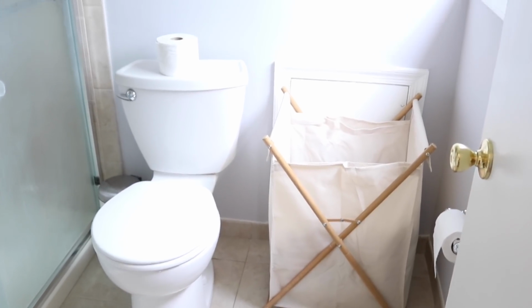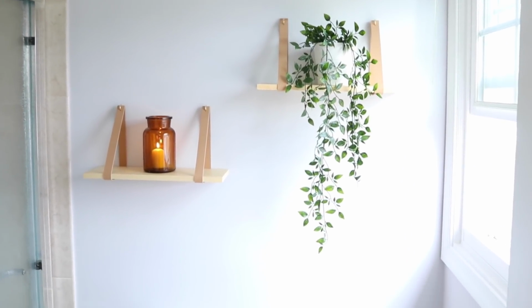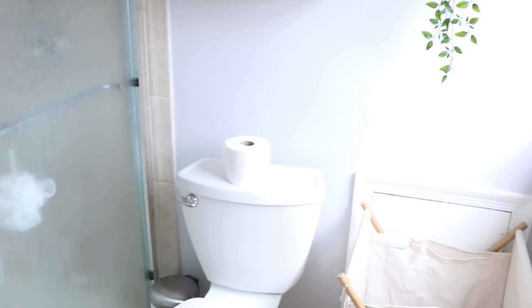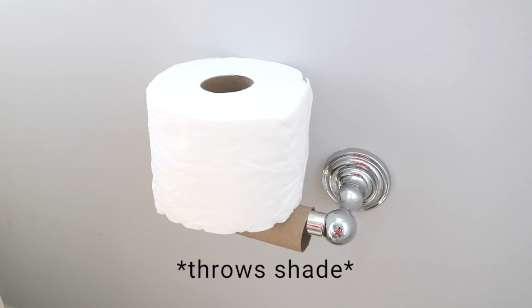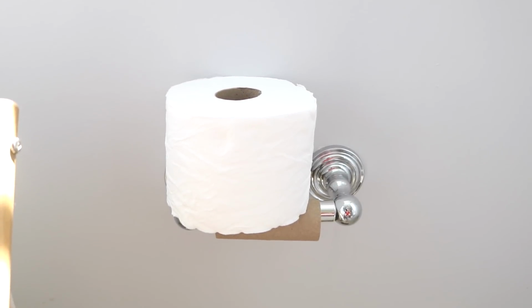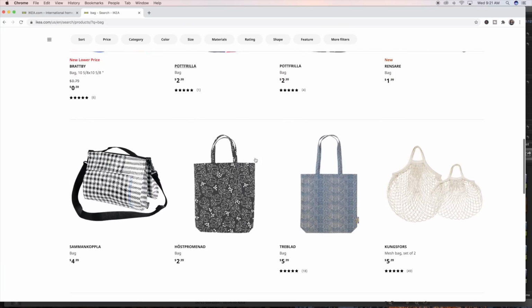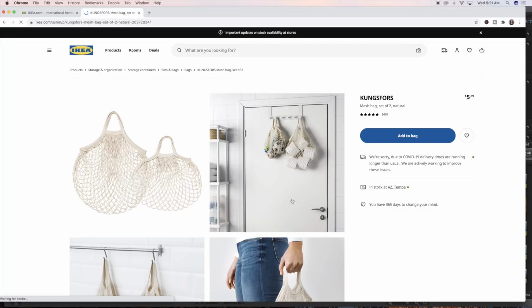So next up, we have a beautiful master bath that we love so much. However, it does have its challenges. There is barely any storage in this bathroom, and my husband keeps doing this little trick, which I don't love. So I'm going to try to come up with something that helps avoid this whole situation. So Ikea sells these Kungs 4s. I'm sorry, that's probably totally not pronounced right.